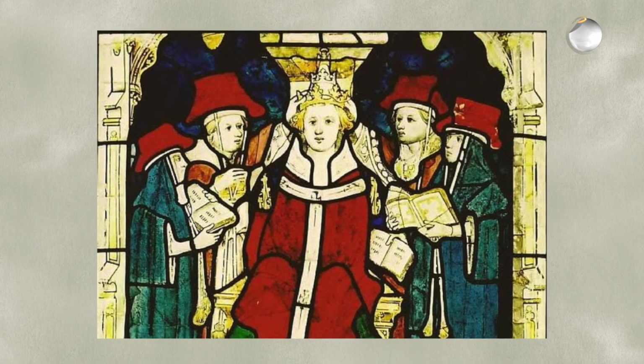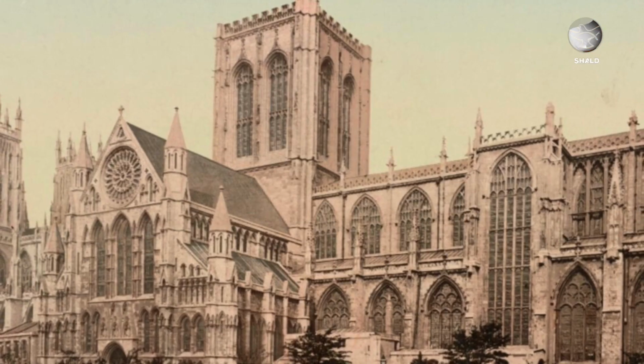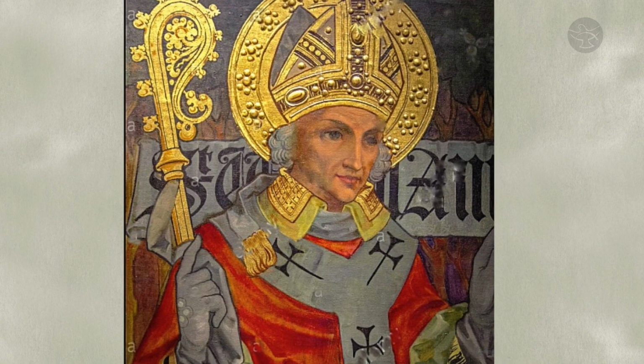He was certainly the nephew of King Stephen, the king in his own time. Wow. So he's a very well-positioned individual, but he became a priest, and eventually he was elected as Archbishop of York, but there were big problems around this.